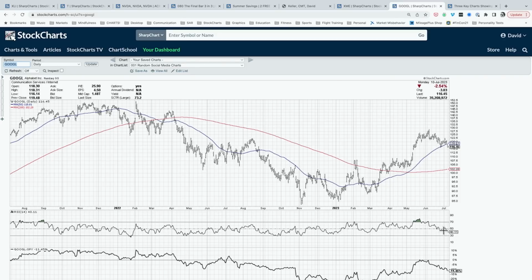The RSI at the end of the day was just barely below 40, kind of bounced up just a bit going into the close. But I think this could be an important name to watch to see if we get follow through tomorrow, through the course of this week. Do we get further follow through to the downside?